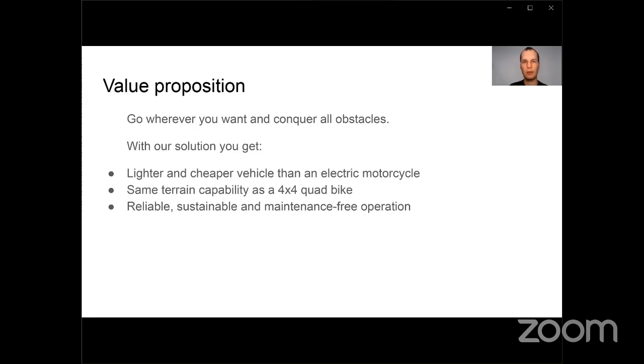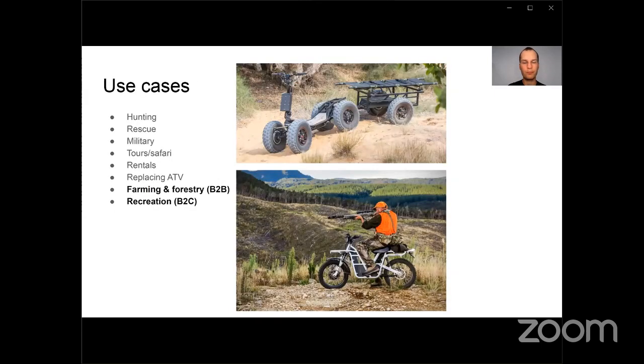We obtain this reliable and maintenance-free operation by using direct drive hub motors. There are very few moving parts in our product. The frame is made of stainless steel, which is corrosion resistant, durable, and damage tolerant. In the case of an accident, it can be repaired, and at the end of life, it can be recycled. We are all about sustainable transportation in rough terrain.